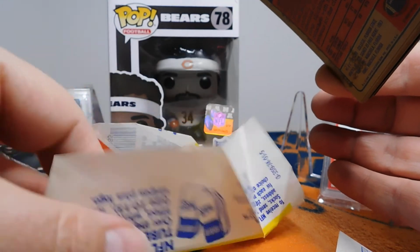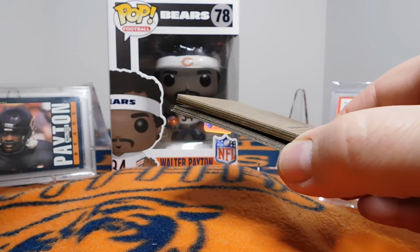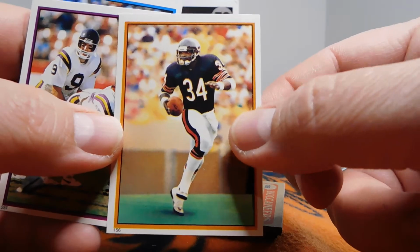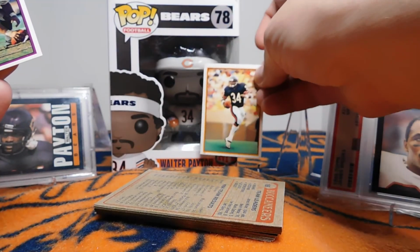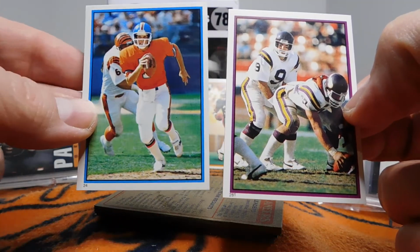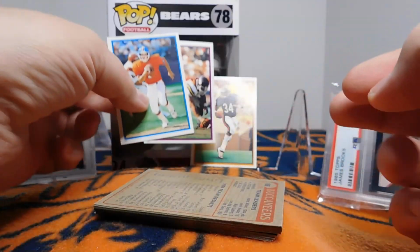Again, looking pretty good. Okay. Now, stickers. Hey, so you get more than one sticker, and look what I got. I got another Walter Payton yearbook sticker. That's perfect. Walter approves. And then we've got a Tommy Kramer and a John Elway. That's actually pretty cool. All right, so I'm happy with those. That's pretty nice. Now let's go ahead and see what we've got here.